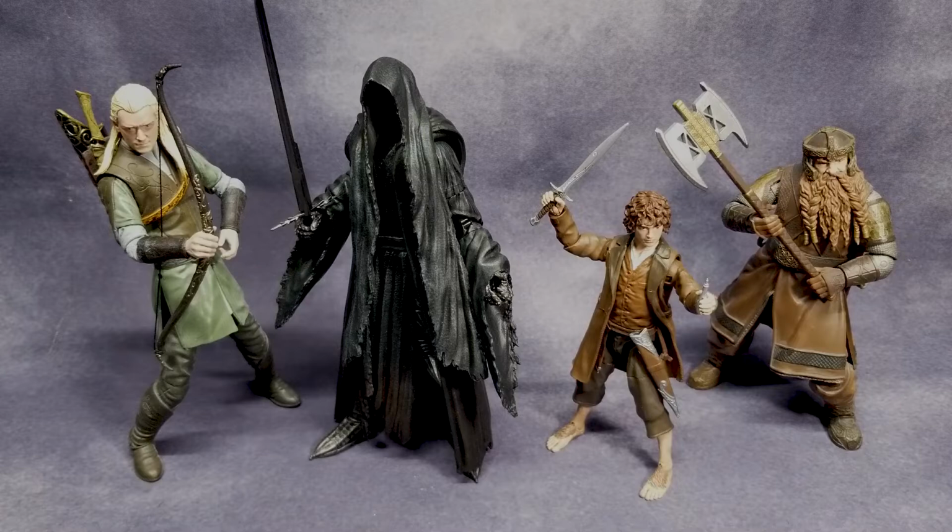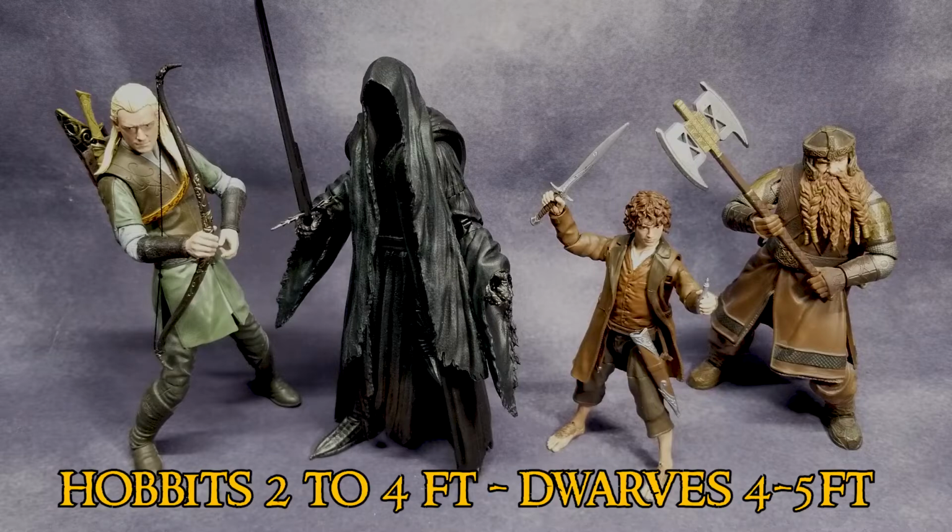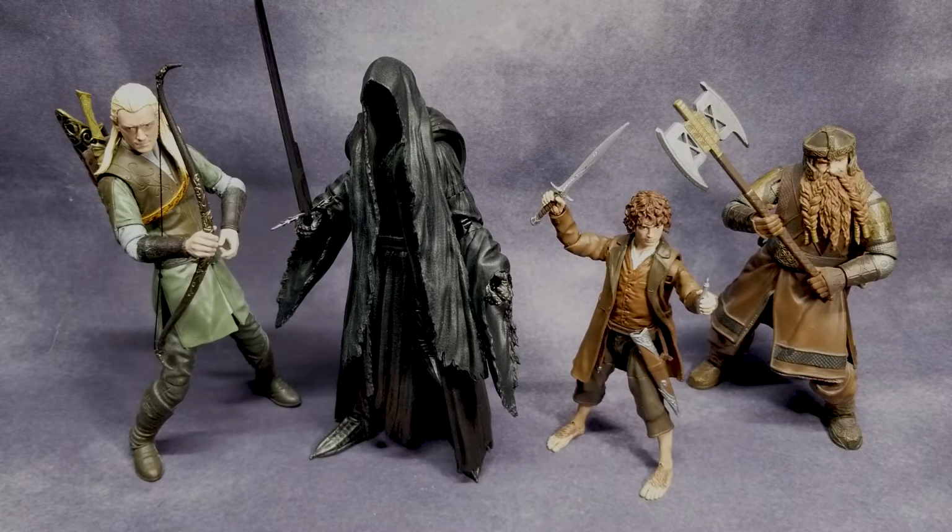Alrighty, so here they are with the other two in this line. Leggy and Gimme. Look pretty cool together. I don't know about the scale here. I think hobbits are only like 3.5, 4 feet tall. And I think dwarves are only like 5.5 feet tall. Maybe even shorter. You know, obviously dwarves are a little bit bigger than hobbits, but I don't know. I think they're a little big. I don't know, maybe not. I'll throw some stats up here on the screen and we'll try and figure it out. But maybe a little big, but at the end of the day, not bad. At least Gimli is smaller than Leggy and the Nazgul, and Frodo is smaller than him, so.